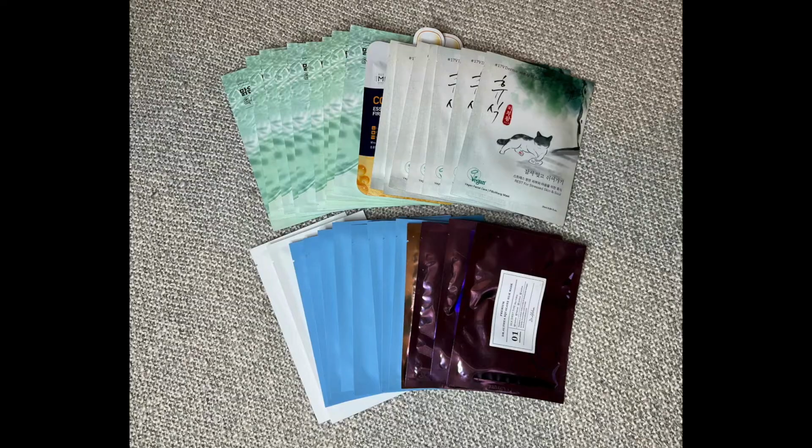So after applying the essences and serums and all of that jazz, my next step would on some days be to apply a sheet mask to kind of hold all of that hydration in. I currently have 34 sheet masks, and my goal would be to have anywhere from 10 to 20 at a time. I have considered getting a silicone, or some sort of reusable material, that is just like a sheet mask that you can put on over your products at any time.